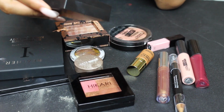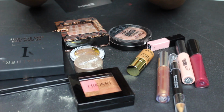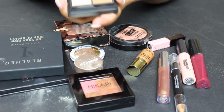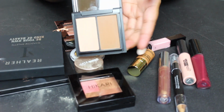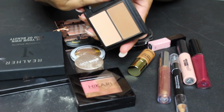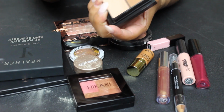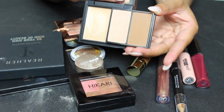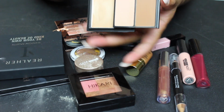Here's a MAC Cosmetics, what do you call this? All the Right Angles Contour Palette in the shade Medium Dark. Just something that I didn't reach for as much as I thought I was. Comes with a contour, a highlighting shade, and then you just push this over and it has a cream highlighter in there as well. Just something that I didn't reach for as much as I thought, so.